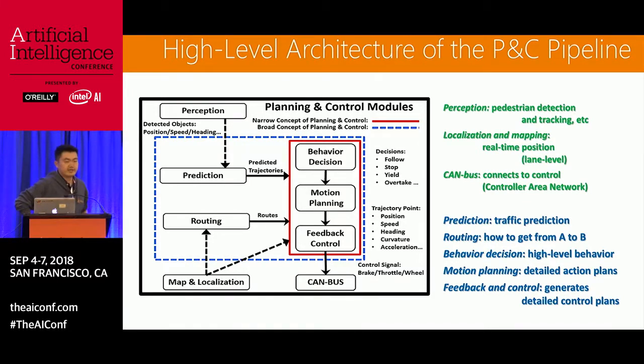It's divided into 3 layers, starting with behavior decision. So do you want to follow the car? Do you want to stop? Do you want to yield? That's the behavior decision. Then it goes into motion planning. Then it goes down to feedback and control. And that's the advantage of all the car manufacturers, say GM, Ford. They're very good at feedback and control. But if you talk about behavior decision, say Google, Waymo, Uber, they're very good at behavior decisions. That's the interface between traditional car manufacturers and internet companies.